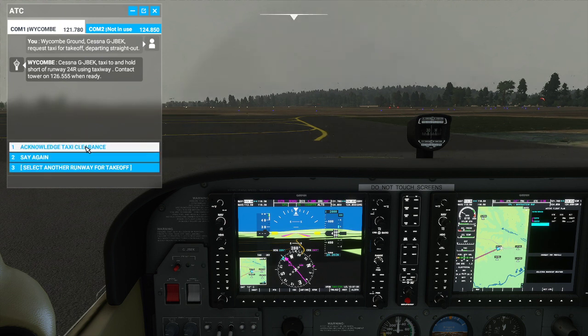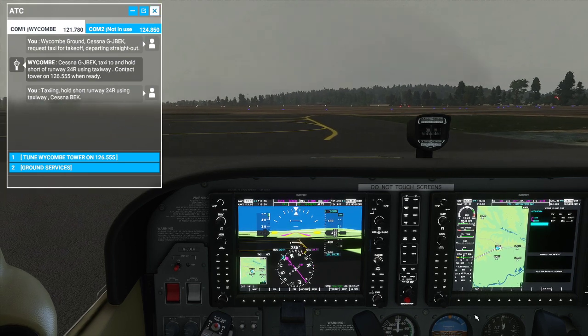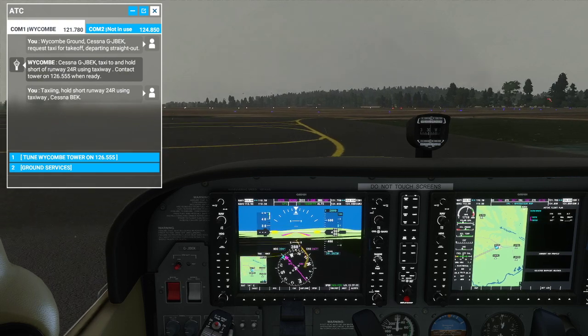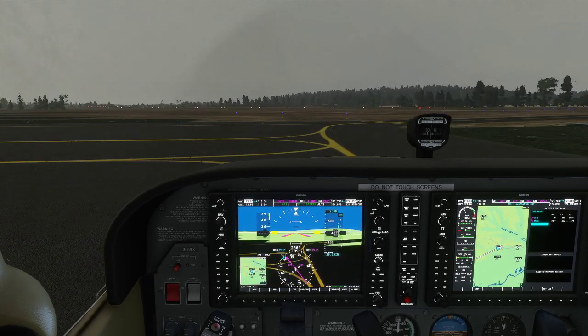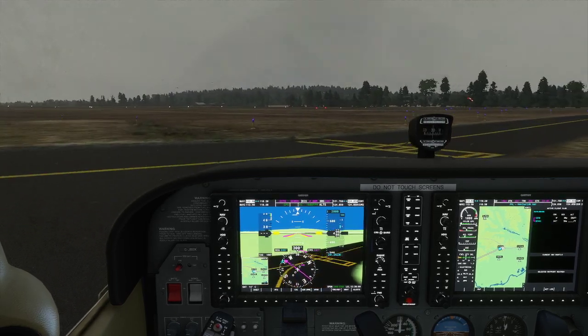Okay, so we acknowledge taxi clearance and off we go. Hold short runway 24 right using taxiway, Cessna Bravo Echo Kilo. So I've released the wheel brakes. Let's put the yokes back on so it looks nice in the cockpit. And off we go. We can get rid of that for the moment until we hold short of the runway, then we'll pull the ATC dialog back up.